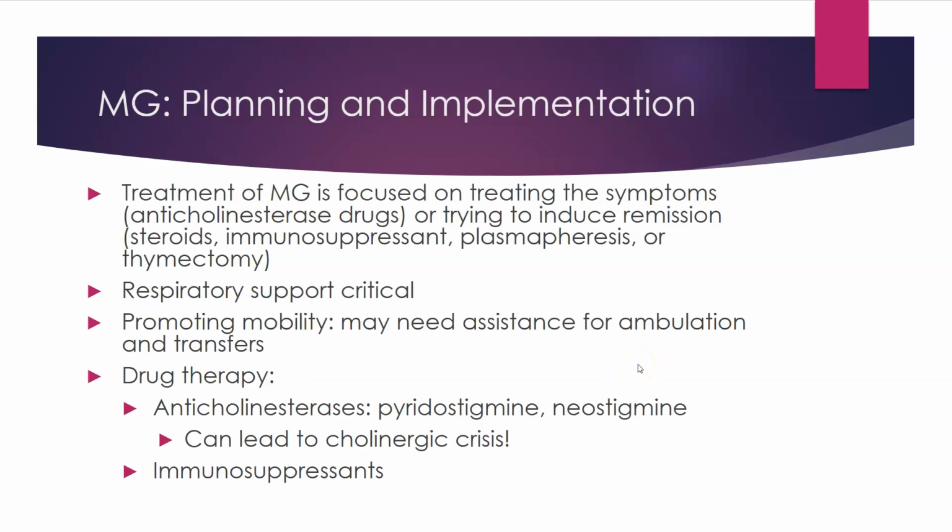Treatment of myasthenia gravis is focused on treating those symptoms and then trying to induce remission as much as possible using steroids, immunosuppressants, plasmapheresis, or even thymectomy. We do want to support them in the respiratory drive as much as possible, promote mobility as much as possible, and promote their independence with that. Drug therapy, anticholinesterases such as pyridostigmine and neostigmine can be used, but if they use too much of it, it can lead into a cholinergic crisis. Other medications might include immunosuppressants.